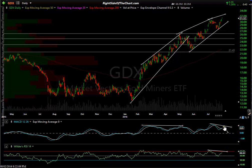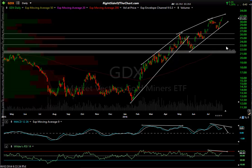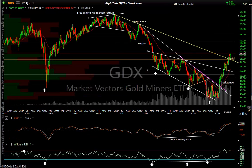That would put a lower high in the MACD, a lower high in the RSI, confirming the negative divergence, because right now we don't have negative divergence. We only have potential divergence on GDX, and that would pave the way for a nice reversal. At the very least, again, these aren't targets. These are lines that I had on this chart. I didn't really update for this video.